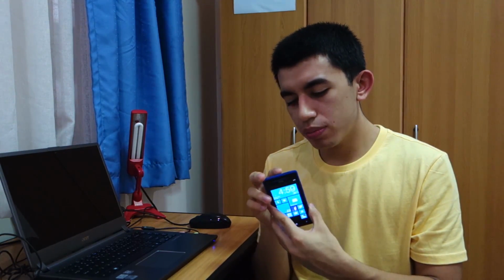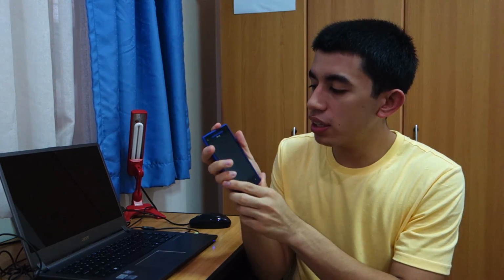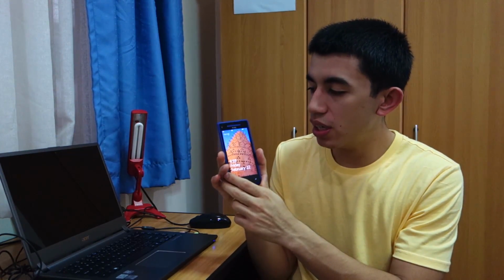Oh yeah, the only hardware design issue I had with the HTC 8X is when I want to unlock the device. I'm right-handed, so I might accidentally press the volume rocker at the side over here. So if you want to unlock it, I might accidentally press this, and that's basically the only hardware or design issue I see with the HTC 8X. Other than that, it's solid and it's awesome.